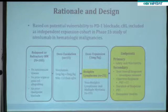The primary endpoint of this study was the safety and tolerability of Nivolumab, and the secondary endpoints included the overall response, the duration of response, the progression-free survival, and then biomarker assessments.